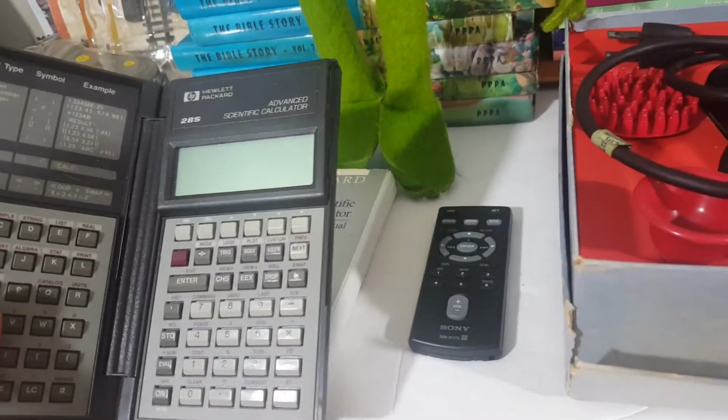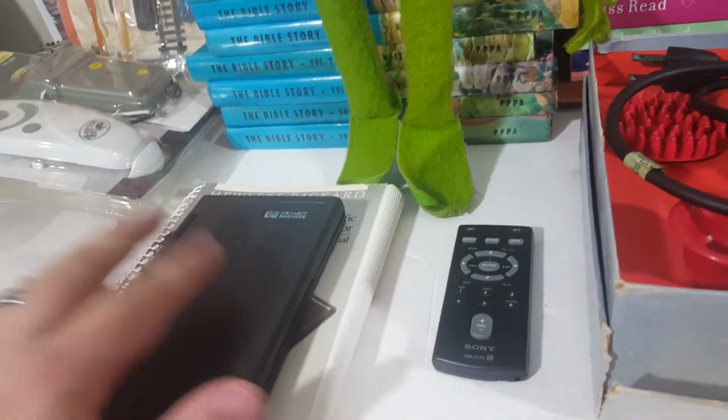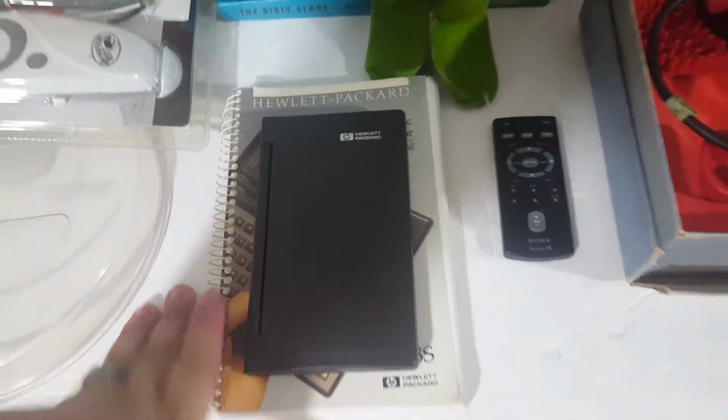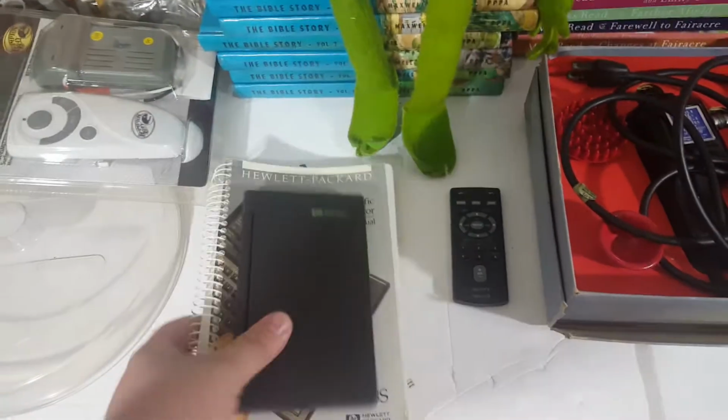HP 28S calculator here with the manual. Paid $20 for this with the printer that goes with it. The printer is actually broken. The contact in the battery was corroded, and when I cleaned it up, the actual contact broke off. So we'll try to sell that for parts, but hopefully 50 plus on this. So with HP calculators, you can do well.